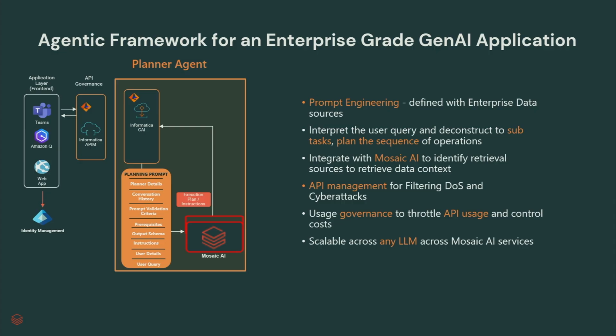So that's the main idea about the entire planner agent. The agent does all these transactions. It keeps a planner prompt. The prompt contains what systems are onboarded, what data is available for the generative AI applications, what the constraints are, who the user is, and what identity management they have, the right access. Everything goes in the planner agent.